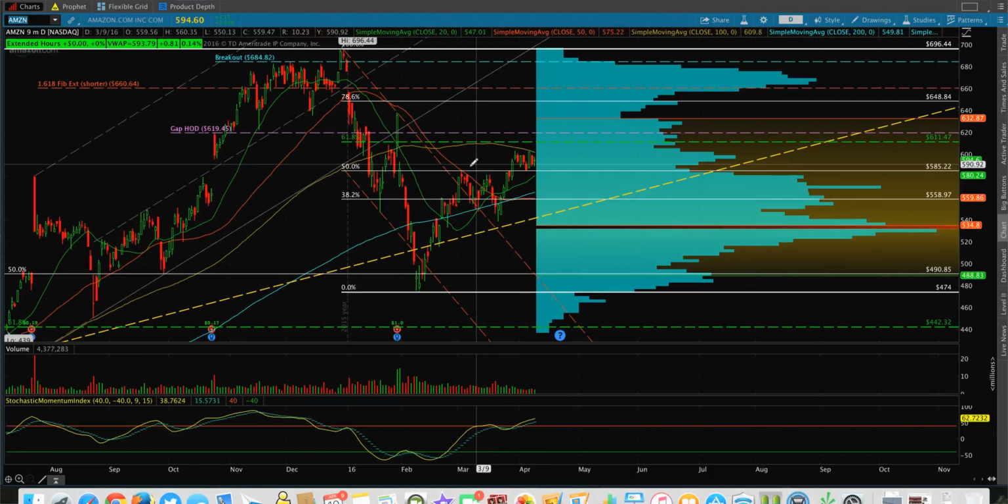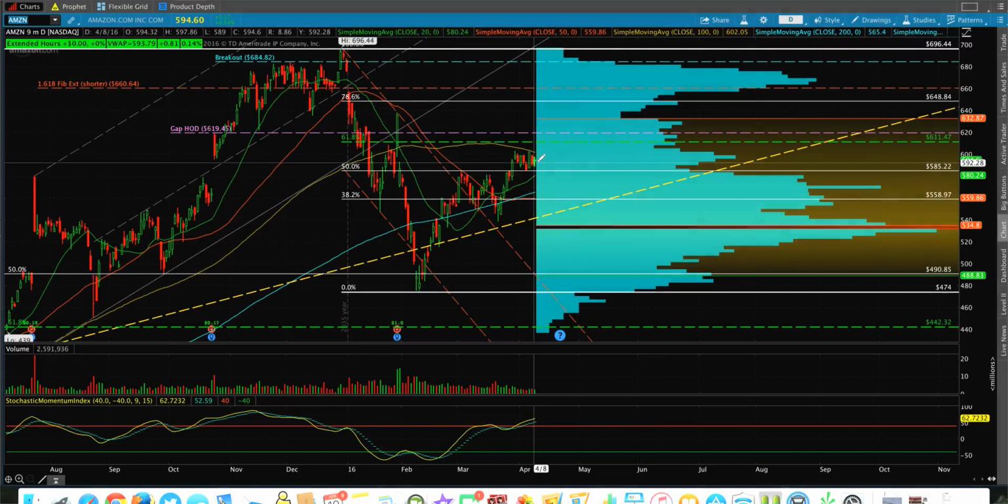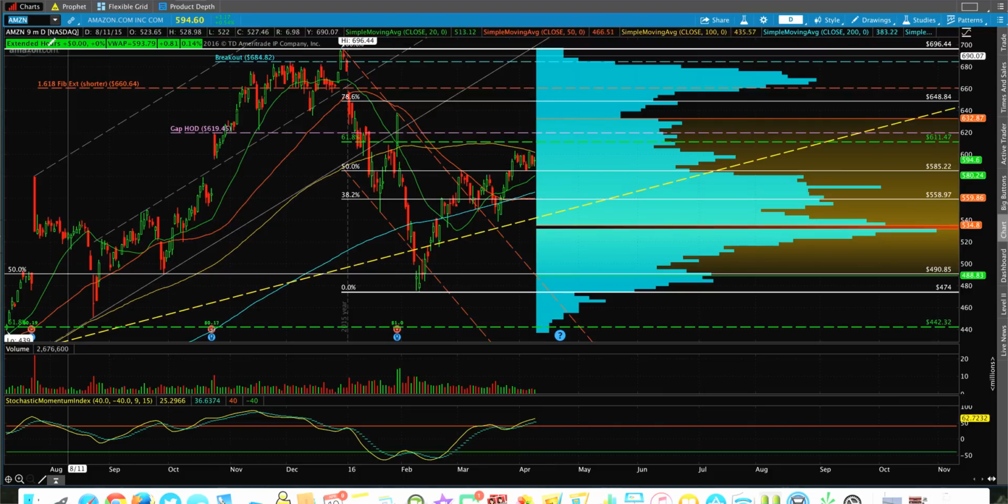Amazon I've talked about, as long as it holds over the 585-ish area, the breakout holds. It's just been consolidating. This is looking like it's setting up bullish. If you lose that area, GTFO or row short, at least for a day trade against that level, looks okay to me.